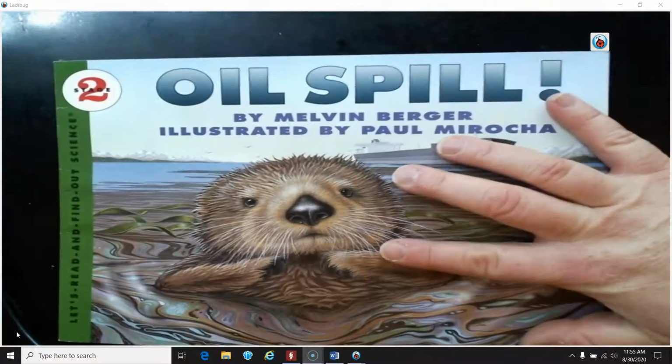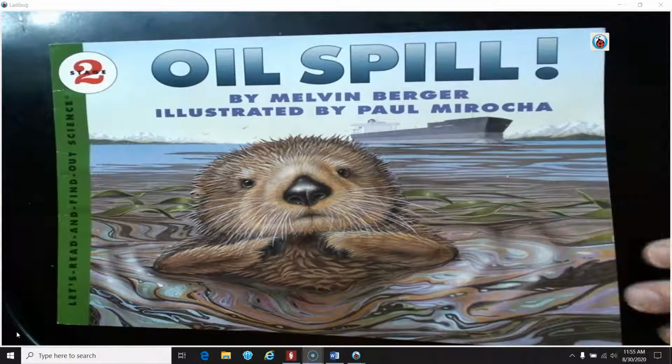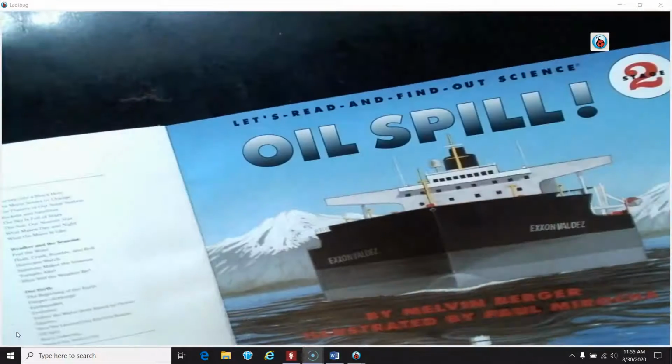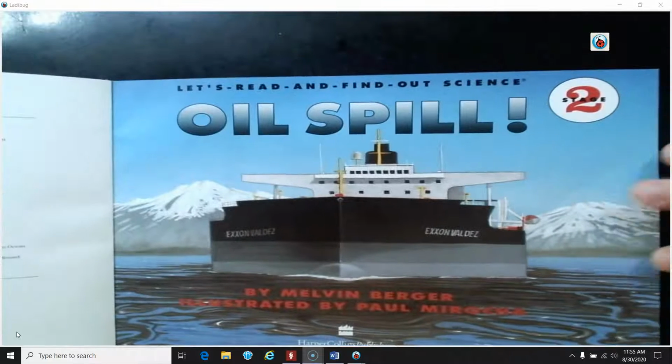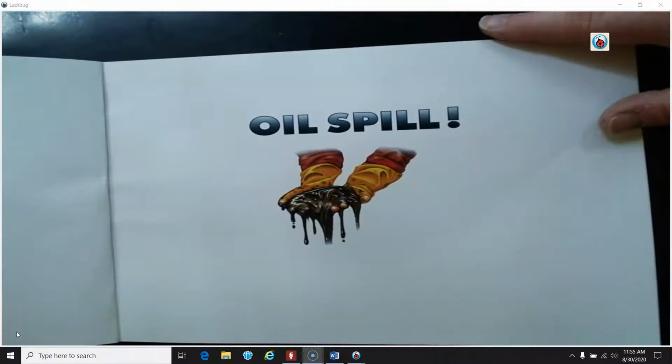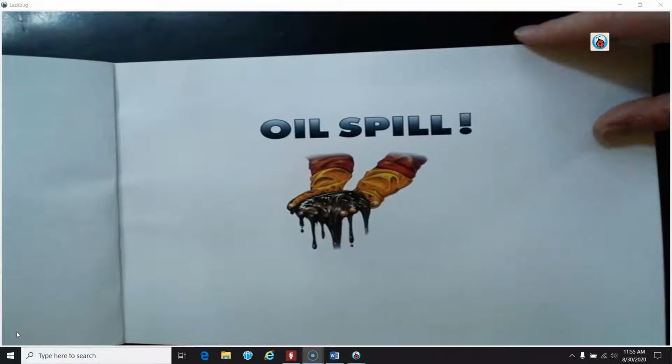So boys and girls, this is reminding me of some of those other scenarios we've looked at this week that can change an ecosystem. So let's see what happens in this story. Oil spill. Oh, look at that. That's a clue about what's going to happen in this story. That doesn't look good.